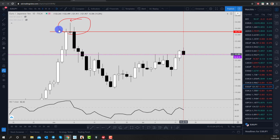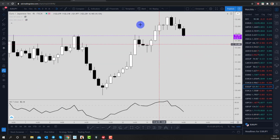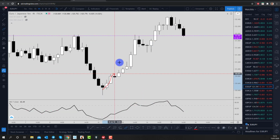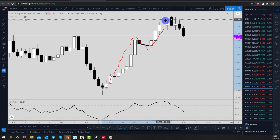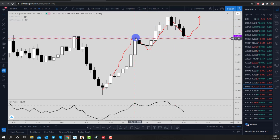So what we can do is go to that 4-hour time frame and look for areas of support and resistance, and we can see that price is approaching another previous structure high. So if I look here, you can see the market has formed a new high. So what I would be looking for is a pullback continuation trade off of previous structure points.